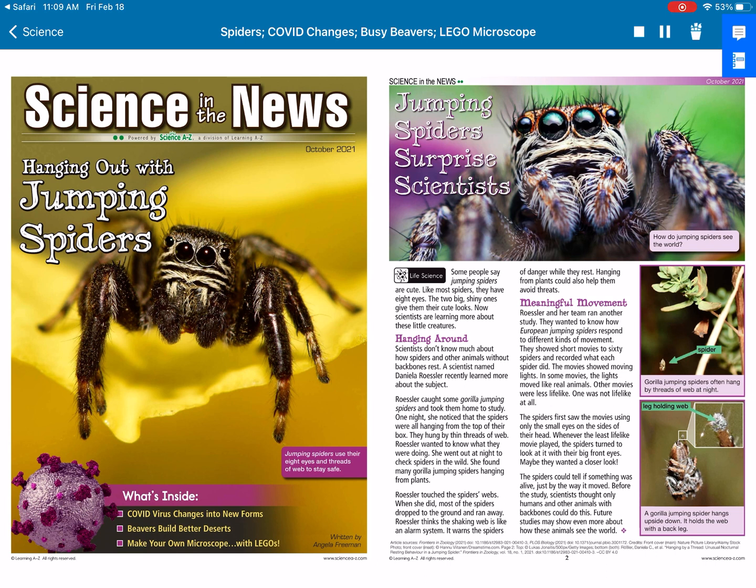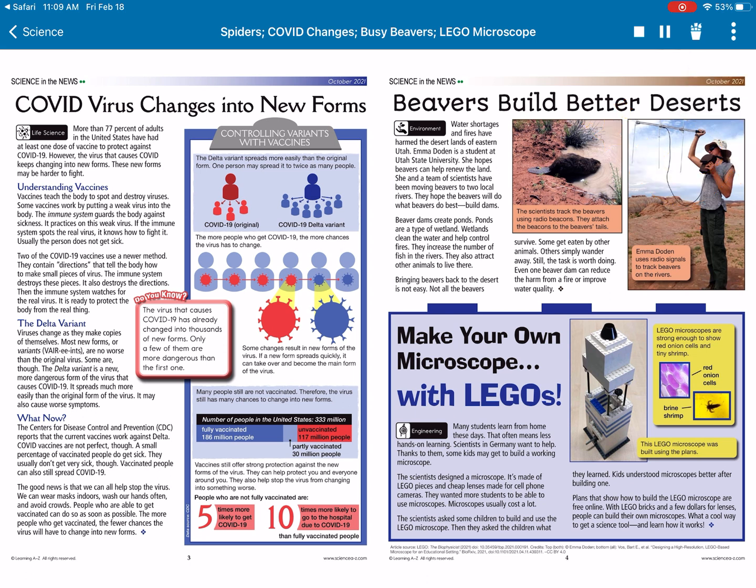COVID virus changes into new forms. More than 77% of adults in the United States have had at least one dose of vaccine to protect against COVID-19. However, the virus that causes COVID-19 keeps changing into new forms. These new forms may be harder to fight.